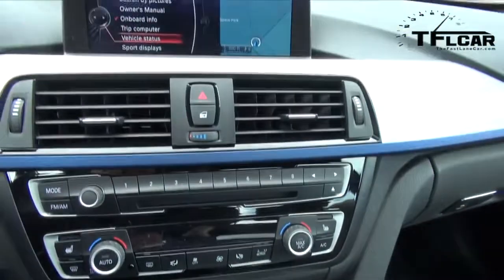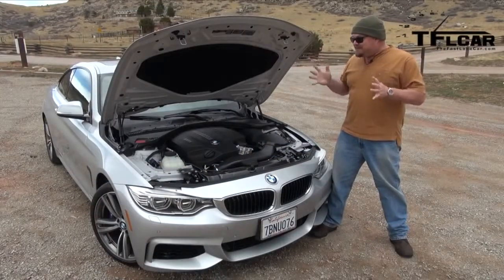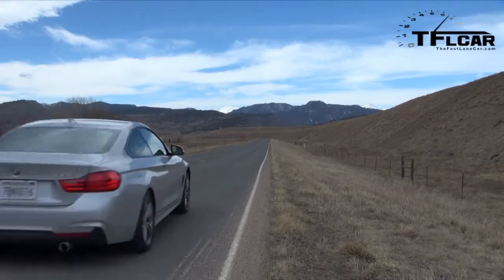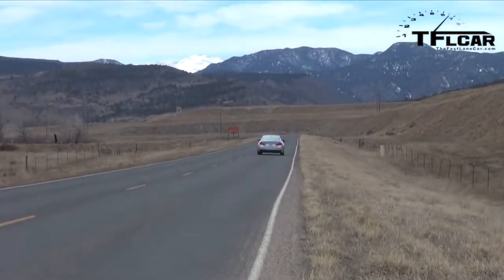Altogether, it's kind of a badass car, and even though it's heavy, it still feels really lively, and it launches like you wouldn't believe. It's got a really good off-the-line pull. It's gradual. It doesn't hammer you in the chest.